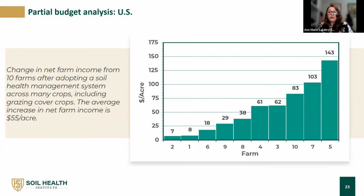Generally, financial benefits for growing other crops with a soil health management system were reported by these farmers. 9 farmers growing grain sorghum reported a net farm income to increase by an average of $13.93 per acre. 5 farmers growing soybeans increased their net income by an average of $26.64 per acre. 4 farmers growing corn increased their net income by an average of $72.90 per acre. 1 farmer growing oats increased their net income by $47.35 per acre, and 1 farmer growing canola increased their net income by $45.52 per acre.